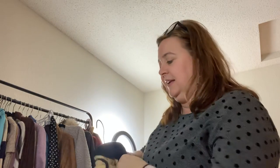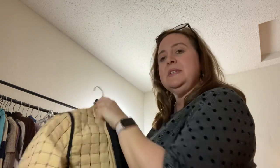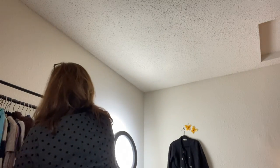So I did pick it up. I am gonna list it. Somebody's gonna see it and love it just the way I did. And I would guess I could probably still get, you know, $18 to $20 for it, even being no brand.